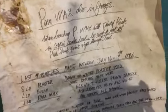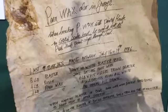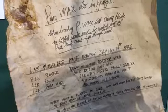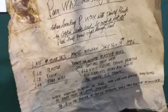And as I'm moving, I just want to show you this as well. So this is a sign about the paraffin wax. So paraffin wax also in garage. When bracing paraffin wax with painting knife and copper scales bowl, be careful not to push knife point right through bowl.